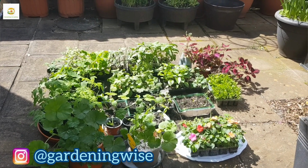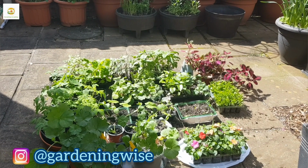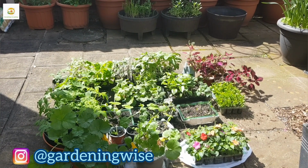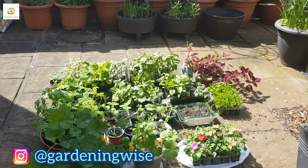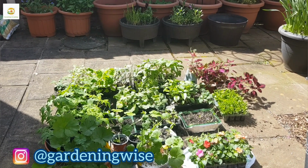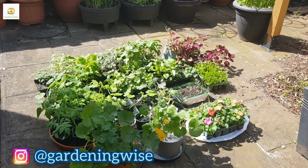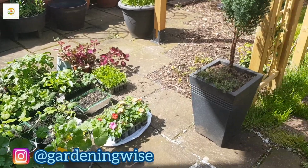It's been a couple of weeks. I take them outside for an hour or 2 hours, but as soon as they start to feel sluggish with droopy leaves, I take them inside. So it will take another couple of weeks for them to be planted outside.